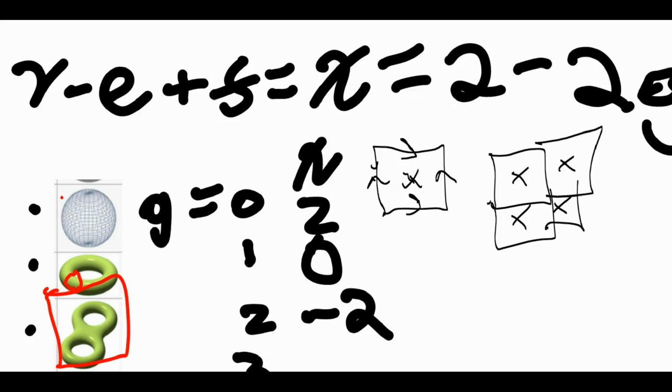Okay, so this is really the fundamental point of the lecture. The connection between counting vertices, edges, and faces, counting genus, and determining curvature, which determines geometry, be it Euclidean or non-Euclidean. So that's pretty much all I wanted to say, but I want to end by talking about something a bit more fantastic, which is about high dimensional generalizations of this idea.